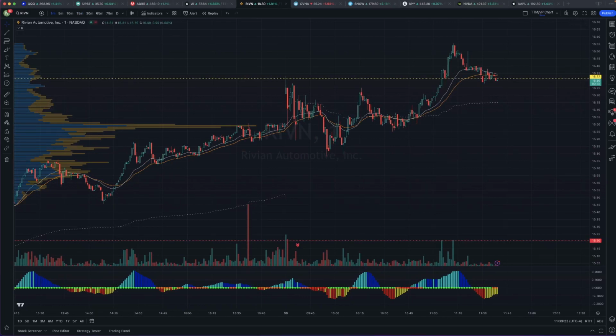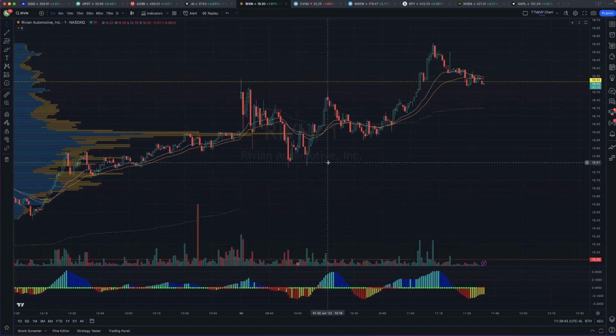Now, as you know, in the market, things happen. There's kind of a most of the time scenario, but it's the market. The market does what it wants. So this isn't a 100% foolproof methodology, but you will typically get.